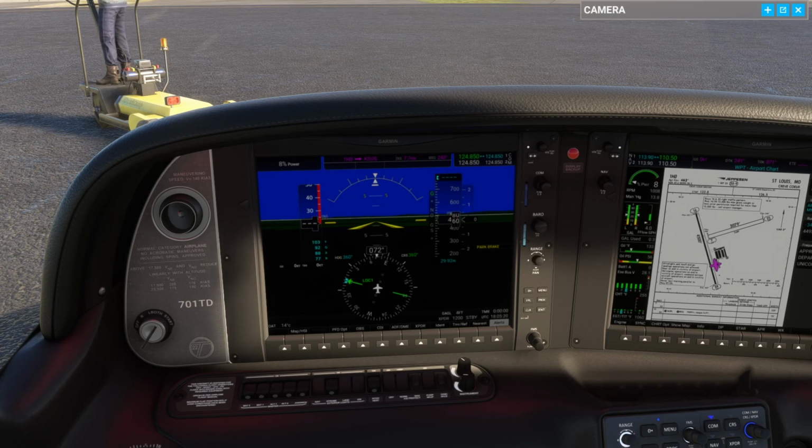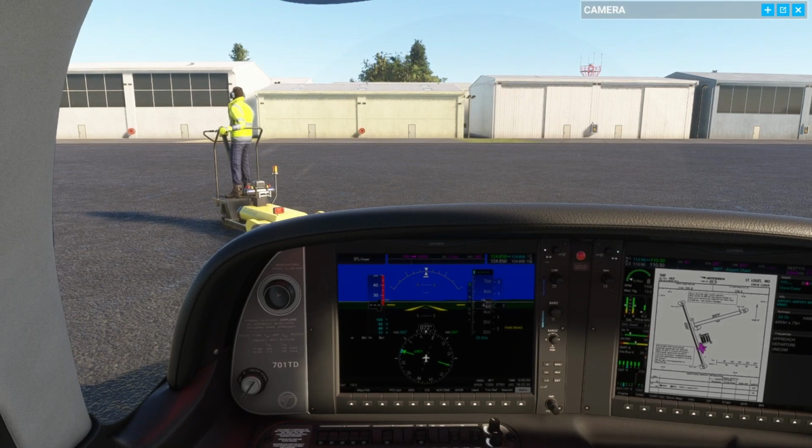Is the flight dynamic changes? Can you tell a difference, or is it no difference at all? And maybe it's more hype than it is substance. So what we're going to do right now is go ahead and taxi to runway.